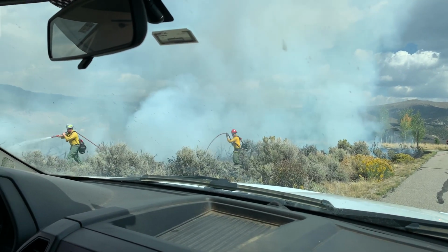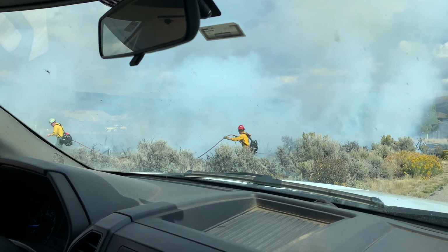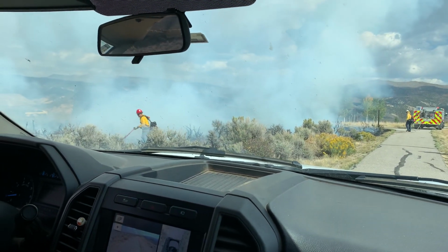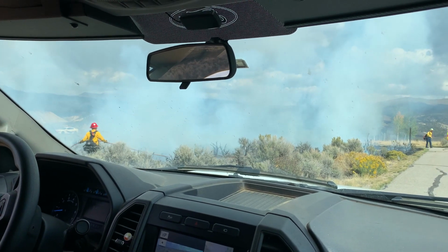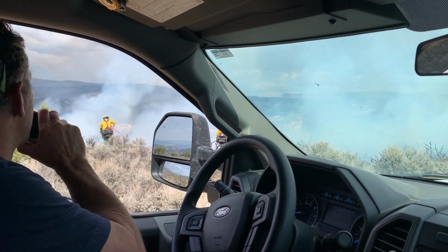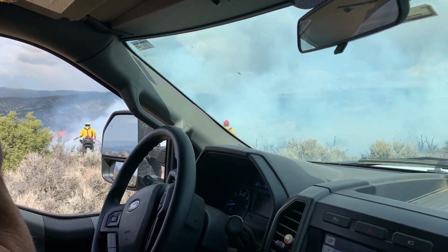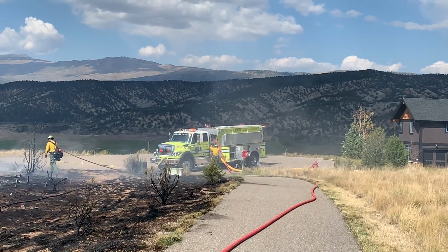Scene. I'll be assuming command. We're going to call this Prospect command. The fire is in sage. 5-foot flame lengths. Approximately 1/4 of an acre. Potential of fire growth is vast. Contained between 2 roads. We have BLM, Eagle PD, Sheriff's Department.